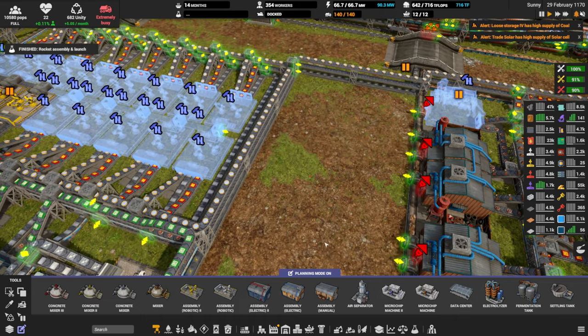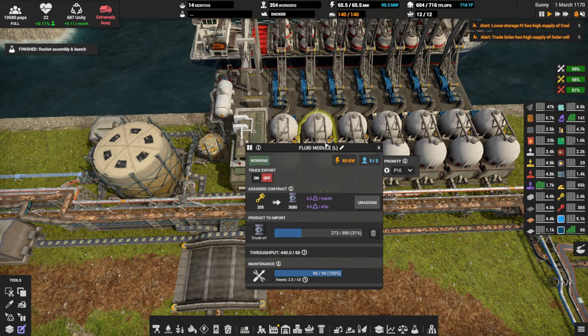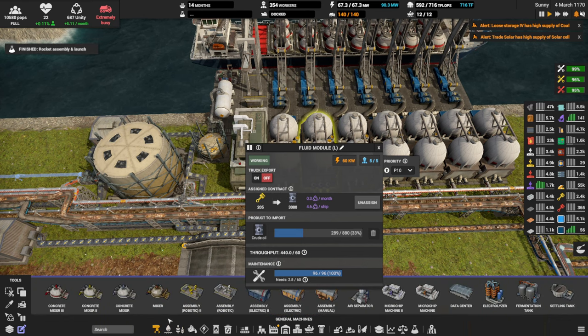All right, contracts. That's exactly what I want to talk about. I want to talk about our existing contract, which is this one. We're currently doing 205 vehicle parts for 380 crude oil.